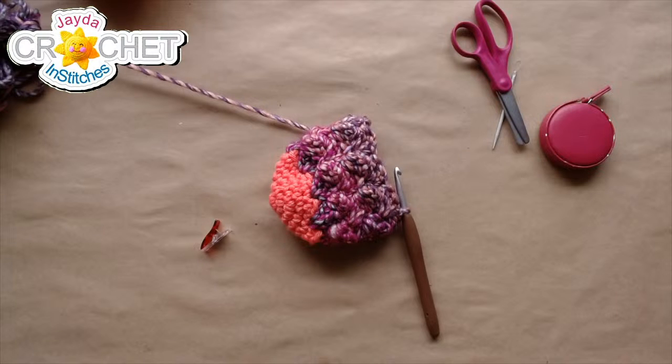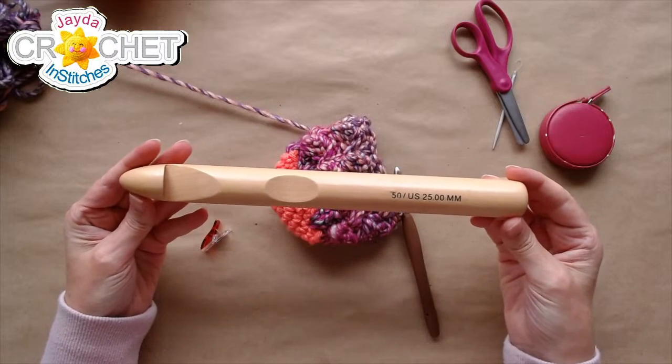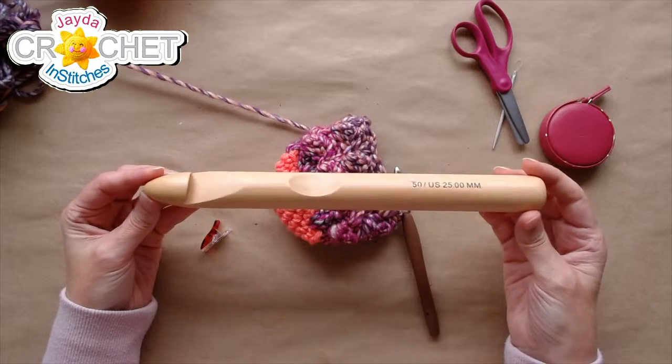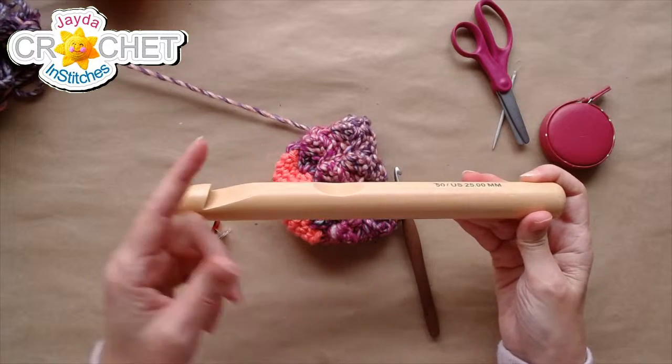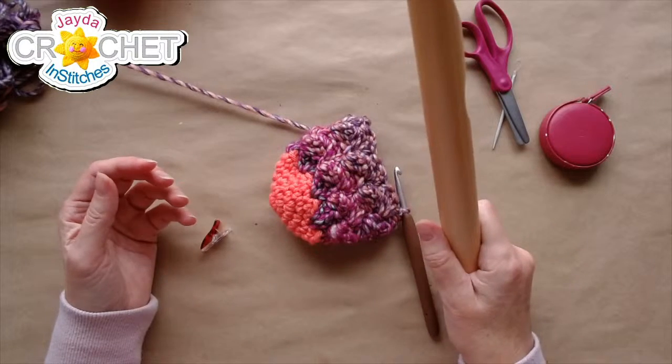It's the big one, right? Yes, it's the big wooden one. I have two big wooden ones. So I have this one. This is a US size 50, or 25mm, meaning that the diameter of it is 25mm. So that's pretty juicy, but it's not the biggest one I have.